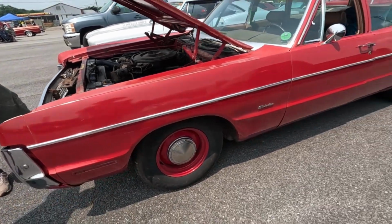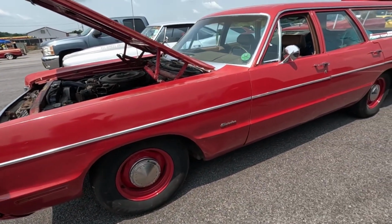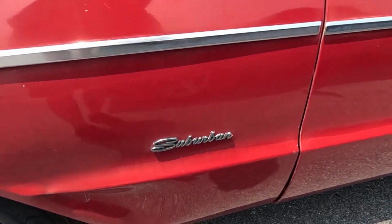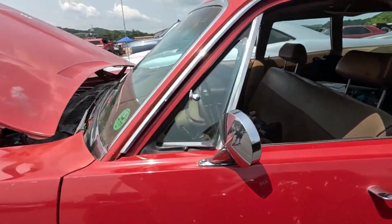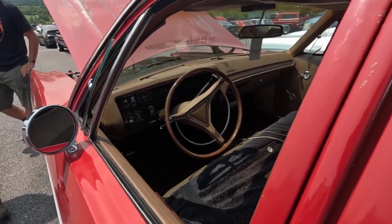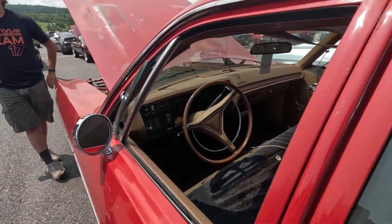Oh, the front shocks, yeah, you probably should. Front shocks on the C body are tough. They don't make it easy. And I'm guessing it's geared for highway. Yeah, it's got a 2.76, which is great.